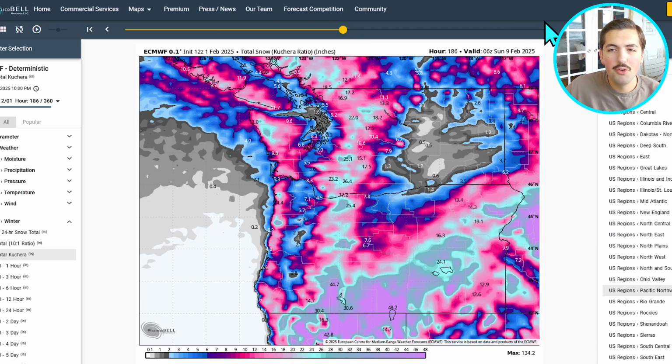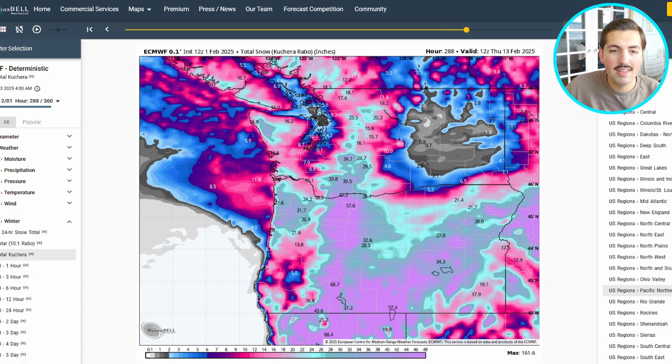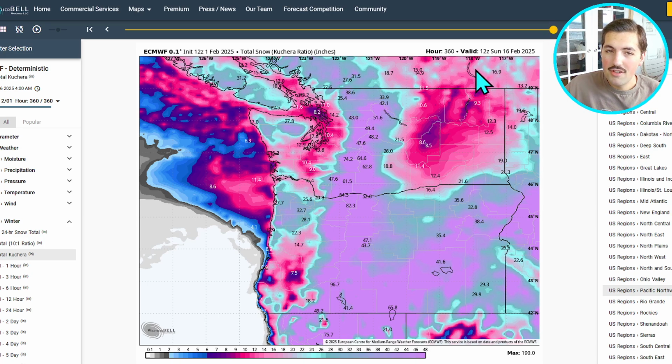Let's do something a little fun. This is just for fun. Don't let your neighbors know about this and be telling everybody about this. I'm going to go out all the way 16 days out. Look at this. This is just for fun, but the European model brings 2 winter storms in the next couple weeks, as in the following weeks from now.